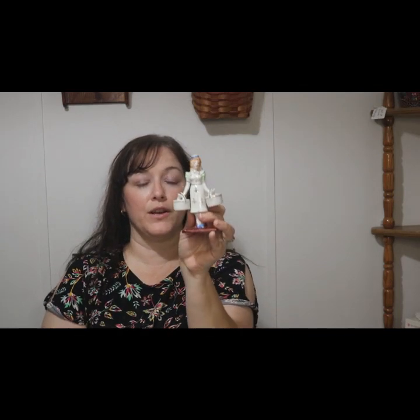So I paid a little bit more for her. I think she charged me $5 for her. She's intact. She has her salt and pepper shakers, no chips or anything. So I thought she was really cute. And again, I think the pricing of what I saw for her was around the $24 to $25 range.